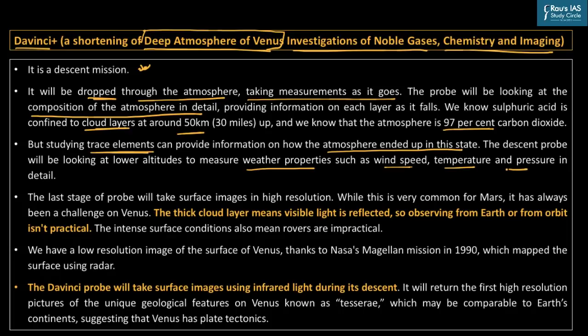And when it comes close to the surface, it will also take high resolution images of the surface. We have very high resolution images of the surface of Mars because the orbiters can take very high resolution images. That is not the case for Venus. Venus, because of its thick cloud cover, reflects most of the visible light.